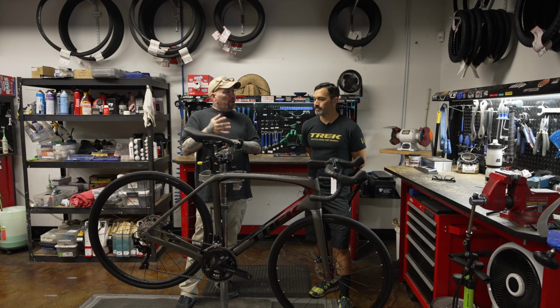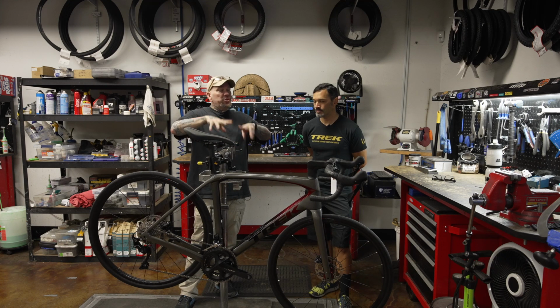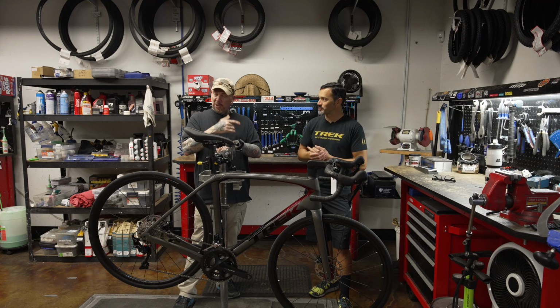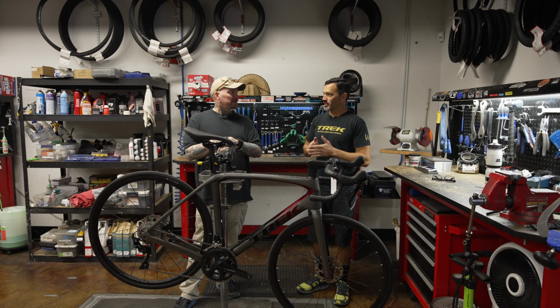So for someone who may be looking at the new Checkpoint SL5, or say an Émonda SL5, where does this fit into their paradigm? Why would someone choose this over one of those other two bikes? Again, for me, it's the ability to do two things with one bike. I'm always telling you I'm trying to pare down my bikes. I'm trying to get rid of bikes, which is a lie. So I want one bike that can do two things. A lot of times I get down on bikes that are trying to do too many things, because there's always a sacrifice. There is. And with this one, you have a fantastic road bike and a pretty damn good gravel bike.